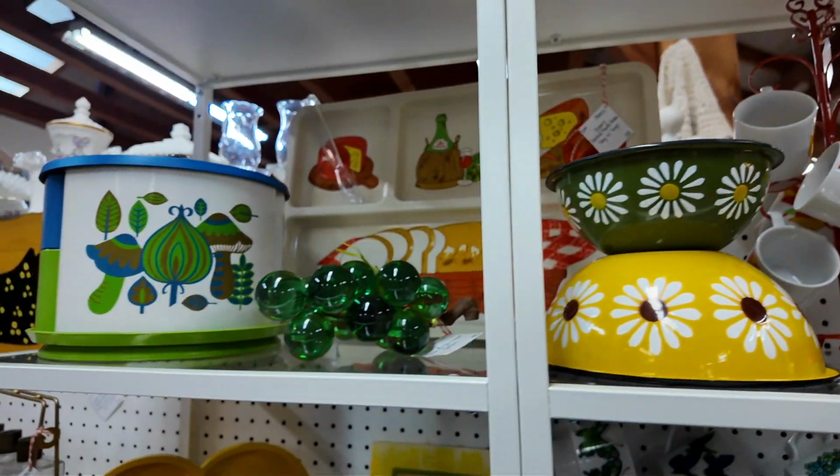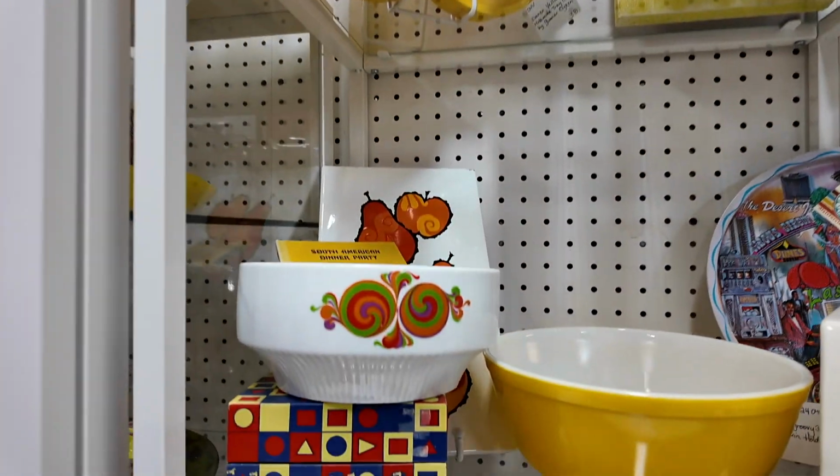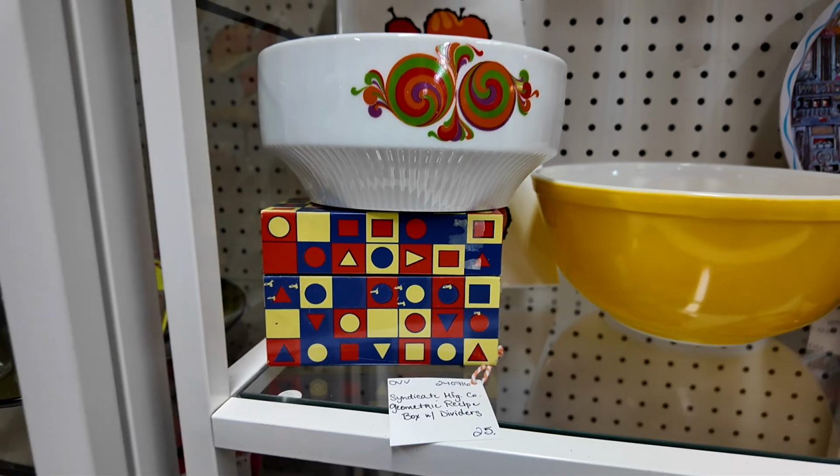This booth always has such great items. They have a recipe box that we love. We can't get it for resale. This one is $25, but it's by Syndicate, and it has that great geometric print.